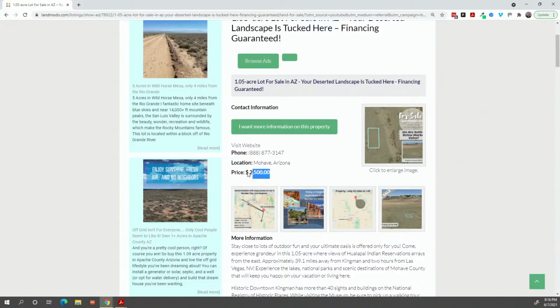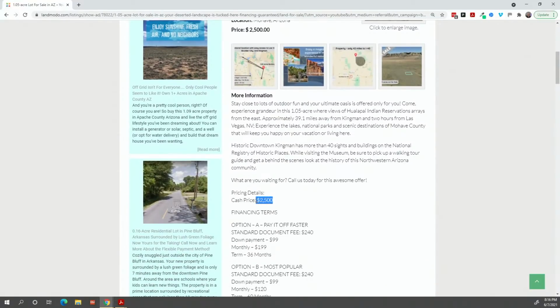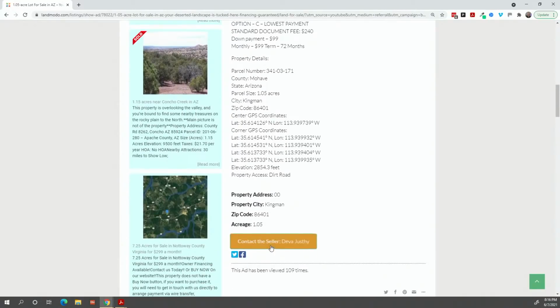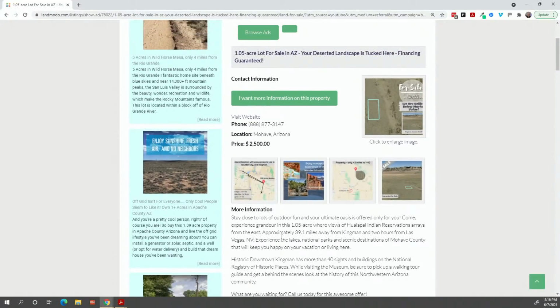So yeah, the property's saying $2,500. Okay, cash price $2,500, but then the terms price is, you'll see the math here. I see what happens. Okay, so if you're gonna pay it off faster, if you're gonna do cash, well, they're giving you a cash discount. But if you're going to do up to 72 months, yeah, it becomes a more expensive property. So ultimately you can figure which one works best for you.